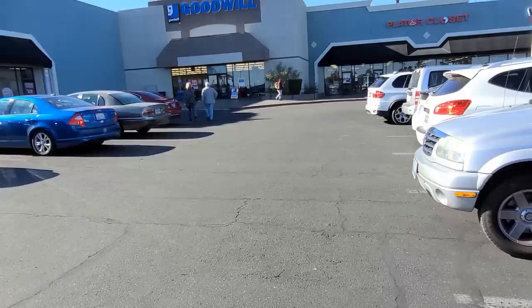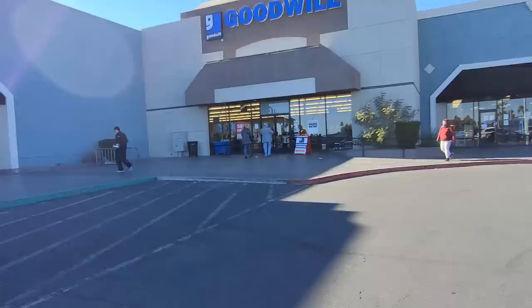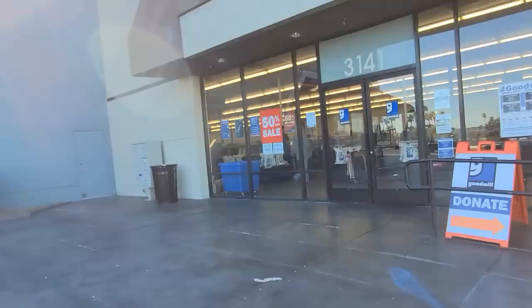I'm very prepared today. I've got my mask. I've got my new thrifting blanket that my mum got for me. It's working really, really well. I've got some bags and paper and I'm all set. I'm excited about this color of the day sale. Let's see if we can find any dollar items. Let's go inside.